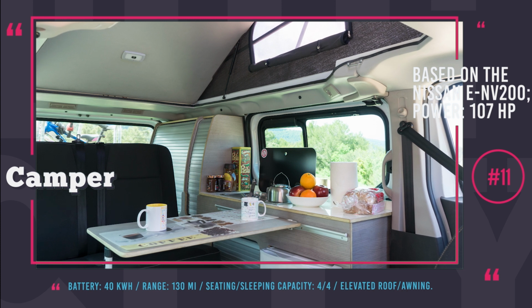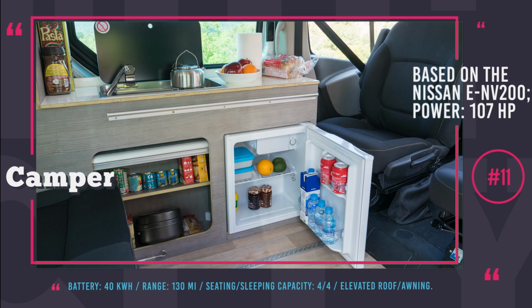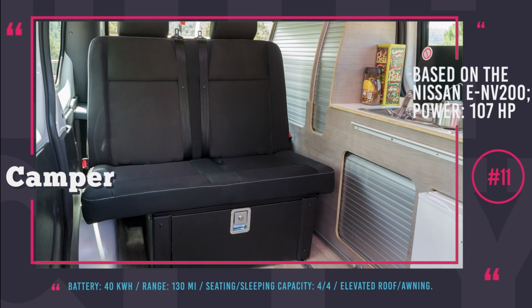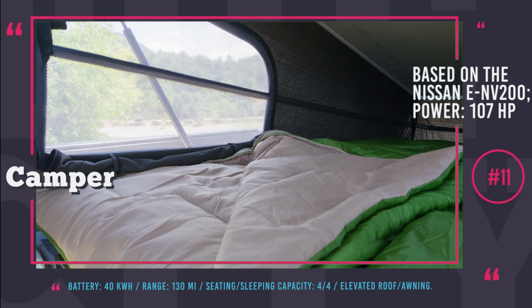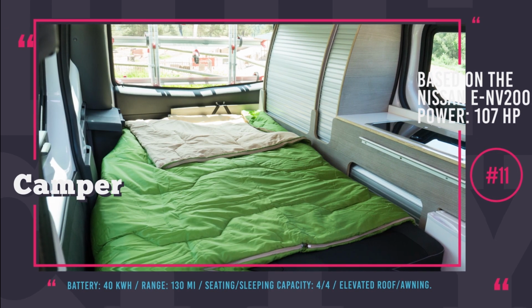The interior has stationary heating and window shades to ensure ideal temperature for the occupants. There is a stainless steel sink and a dining table, plus customers can order individual upgrades directly at the dealerships. Notably, ENV200 Camper will be the first mass-produced electric camper van in the world.